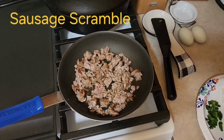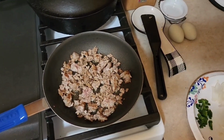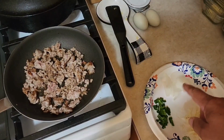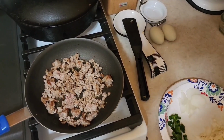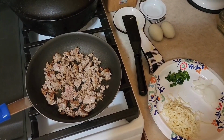Alright, it's breakfast. We're doing another breakfast. We've got 100 calories of our pork breakfast sausage that we homemade. And then we put about 50 calories worth of olive oil in there. And then we're going to add onions and jalapeno. We've got 200 calories in eggs. And we got about 50 calories in cheese. So that's our 400 calorie breakfast.